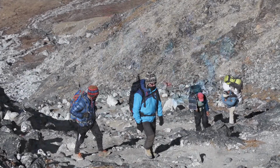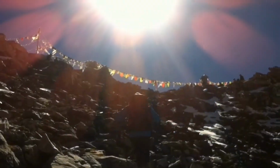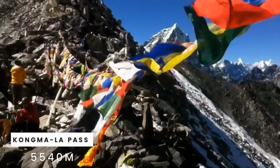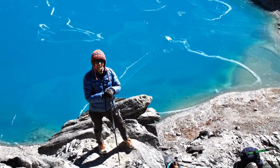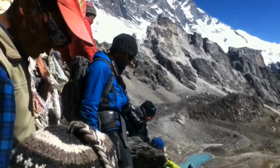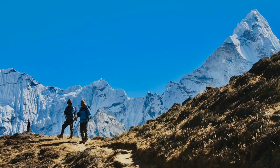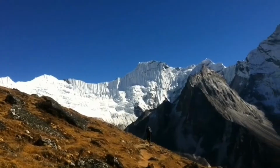Kongma Pass, 5,540 meters. The Kongma Pass is known to be one of the more difficult trekking options for everyday hikers in the Everest region. However, with that difficulty also comes its beauty. The views that you will take in from the top of Kongma are truly some of the best you will come across in the region. When you reach the top of Kongma Pass, you will see the Kongma Lake surrounded by various snow-capped peaks.